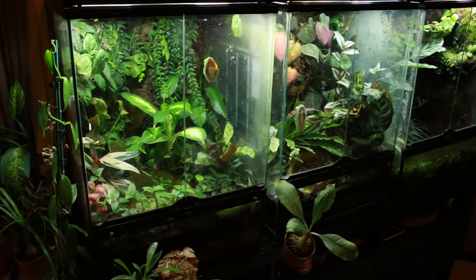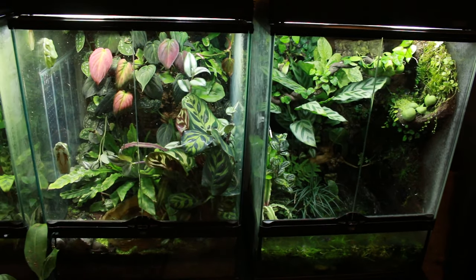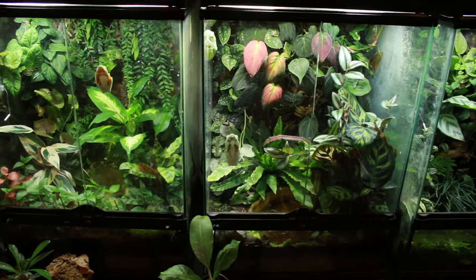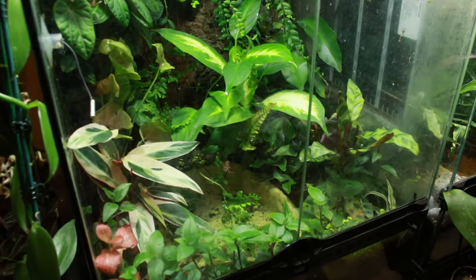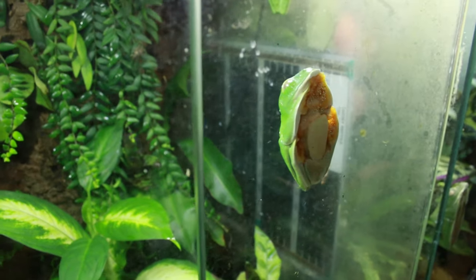Now moving over to the biggest terrariums in the room and my pride and joys. Each one of these Exo Terras is 45 by 45 by 60 in dimensions, and each terrarium houses an individual species of frog. Moving from left to right, this terrarium houses a species of frog I'm pretty sure everybody is familiar with. In here are my red-eyed tree frogs.